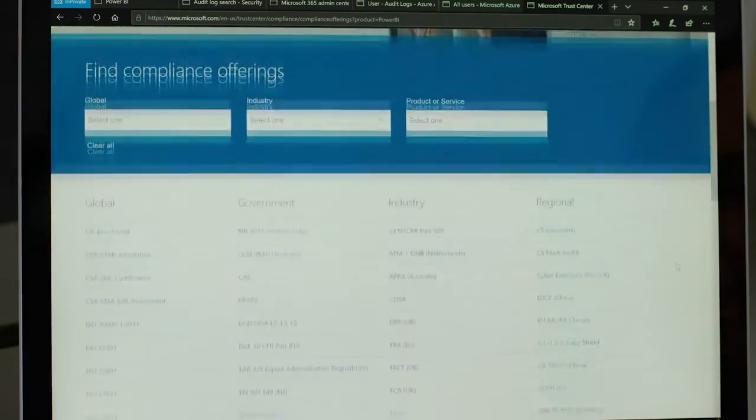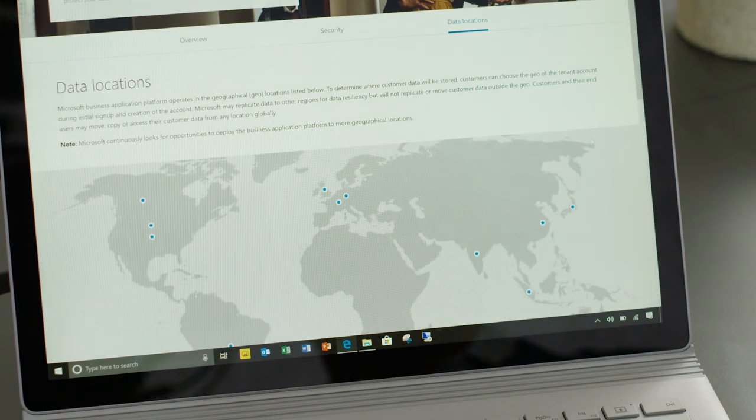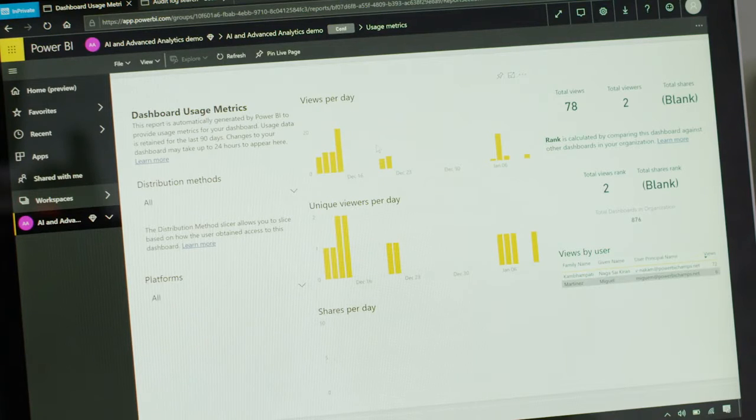When researching Microsoft Power BI, he was able to visit the Trust Center to check certifications and data locations to make sure compliance and security met his company's standards. Microsoft Power BI delivers all of this and more.